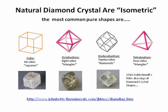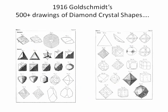And you can get them all. They're all right here. We aren't going to go there. We don't have enough time today. But I've put a few of them on the next slide. So here are a few of Goldschmidt's drawings. And look, here is a natural diamond, and it's etched on the way to the face. It's going to have a characteristic etch on the octahedral face.